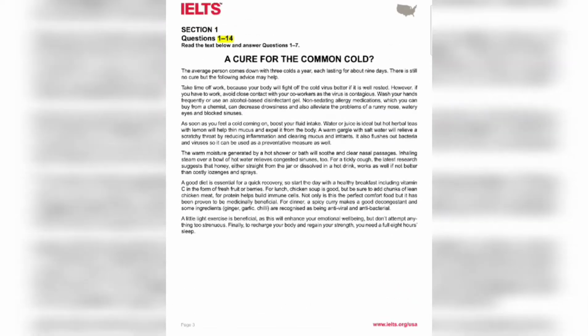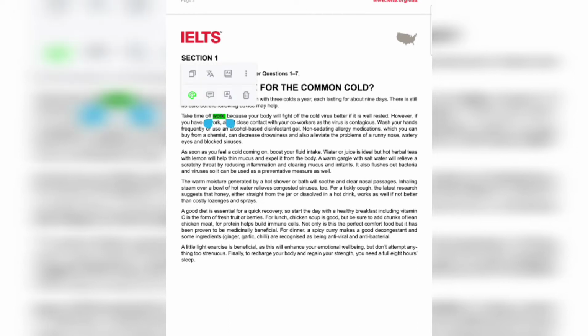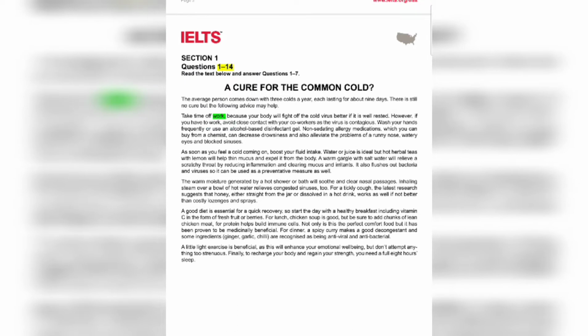Okay, so we're going to look at the first paragraph. The average person comes down with 3 colds a year, each lasting for about 9 days. There is still no cure, but the following advice may help. Take time off work. Oh, we have found the word work here, because your body will fight off the cold virus better if it is well rested. However, if you have to work, avoid close contact with your co-workers as the virus is contagious. Wash your hands frequently or use an alcohol-based disinfectant gel.